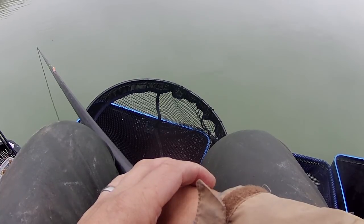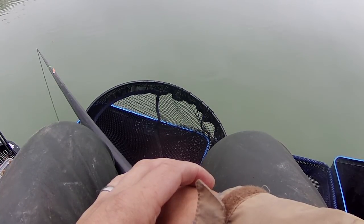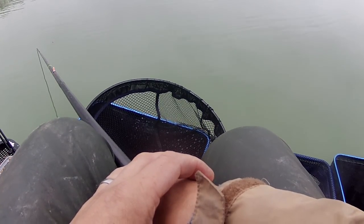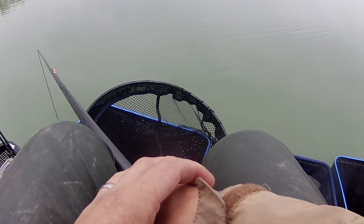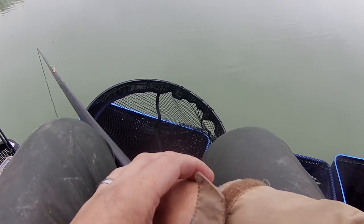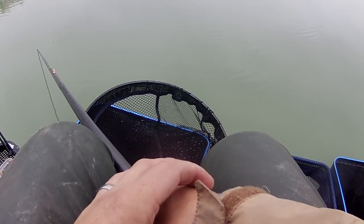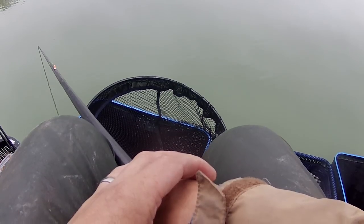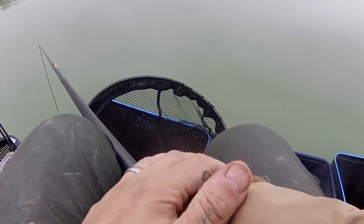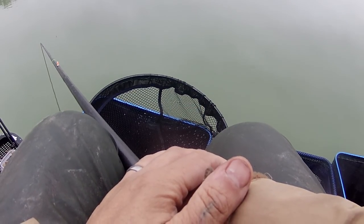I've got a few ideas, but I've kind of abandoned my open water swim to the left, and my swim just short in the deep water, because it feels like deep water fish, all I'm catching is silvers. Even on this very short rig line here, I'm pretty sure that was a silver that I just hooked then.